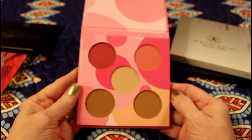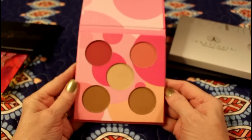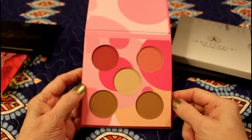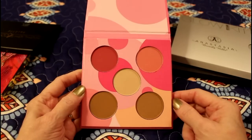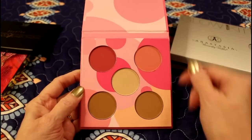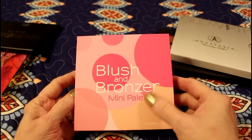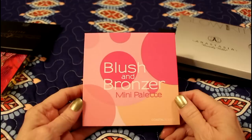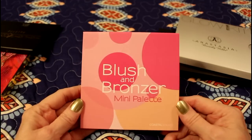I had the little sampler and I loved it so much that I regretted giving it away when I did give it away. I really regretted giving it away because the colors are not in here. But I like the formula a lot, and this is from Coastal Scents, I believe. Is it? Yes, Coastal Scents.